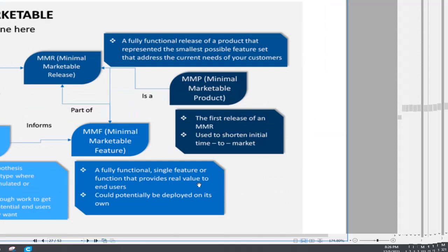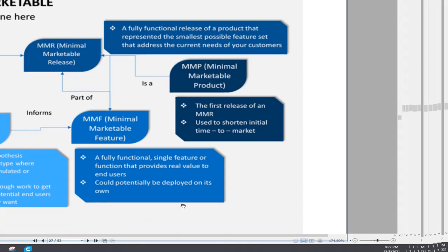Another is minimum viable product, MVP. So you will see this type of question. The MVP has two things: one is the minimal marketable release and the other is the minimum marketable feature, and those comprise the minimal marketable product. The MVP is created to explore a hypothesis, often a functional prototype where some functionality is simulated or performed manually. Your aim is to do just enough work to get something in front of potential end users to learn what they really want.